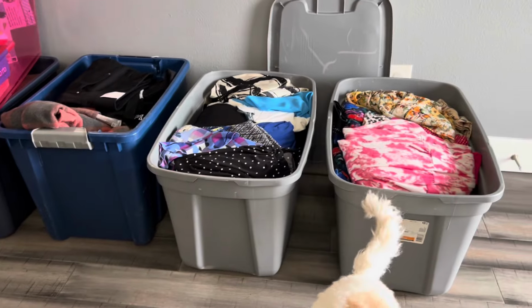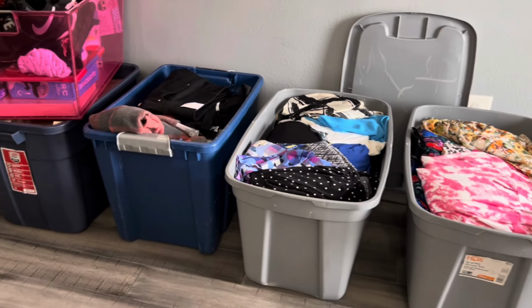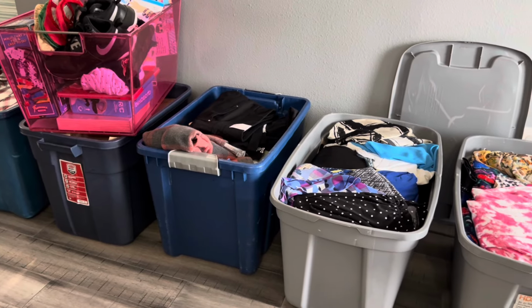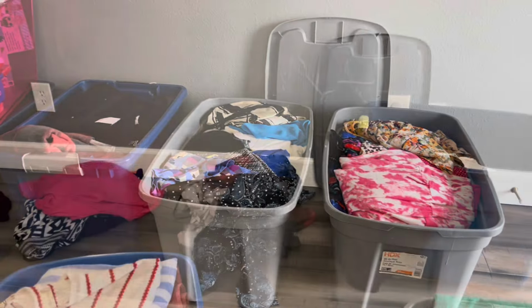So I don't remember what's in these 2 totes. So we're going to take the next hour and kind of put some bins together for tomorrow's reward for hitting my 500 in net sales adventure.